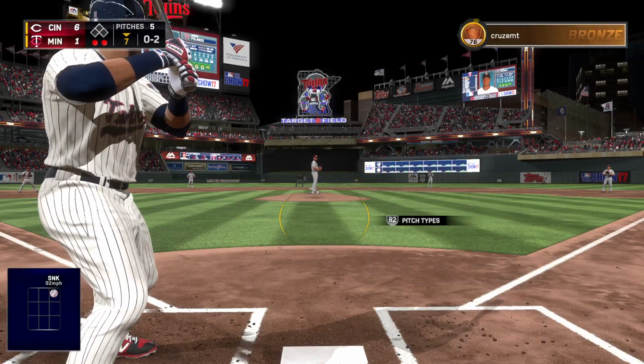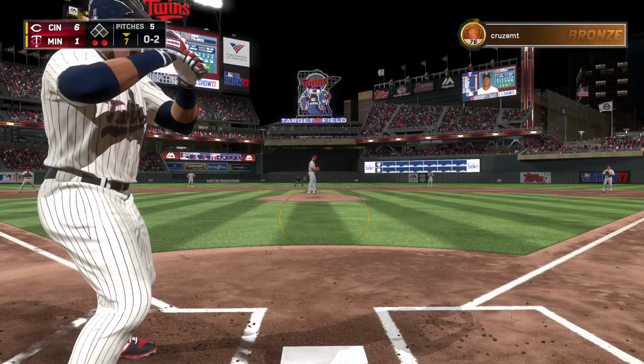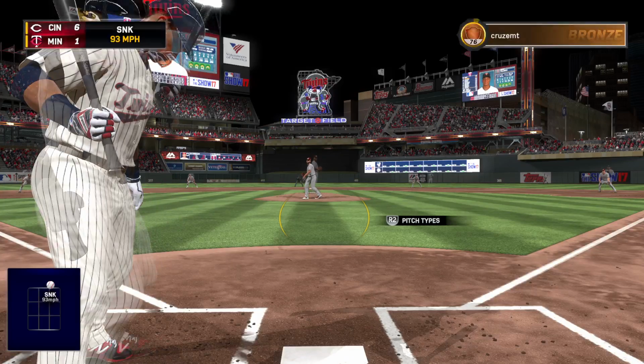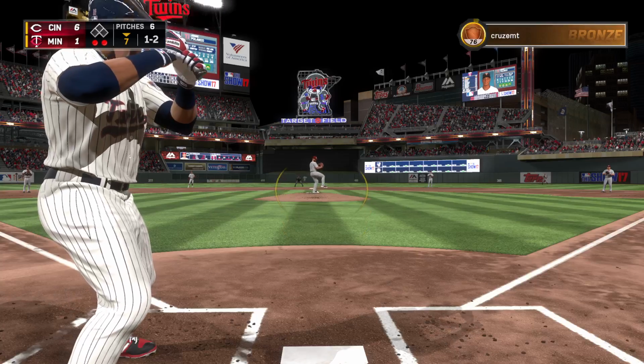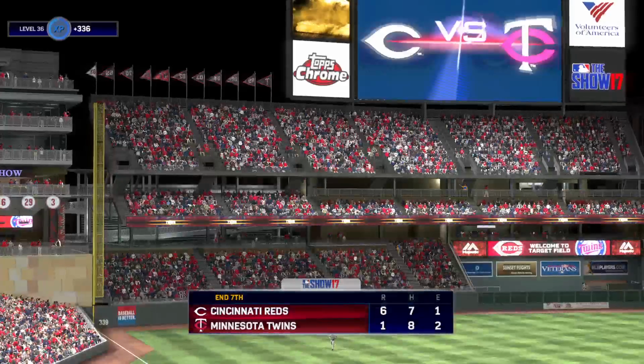We're seeing quite a few pitches up from him right now, and that can obviously be dangerous. A called strike there, but he might need to lower his sights a little bit. And he won't offer at that. Too high. 1-2. Here it comes. And a sinker there. Swung on and missed for out number 3.